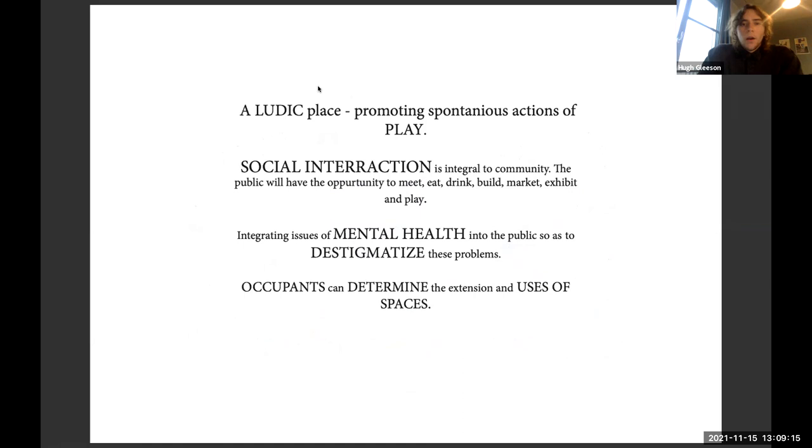A ludic place promoting spontaneous actions of play, social interaction is integral to community. The public will have the opportunity to meet, eat, drink, build, market, exhibit, and play, integrating issues of mental health into the public so as to destigmatize these problems. Occupants can determine the extension and uses of the spaces.